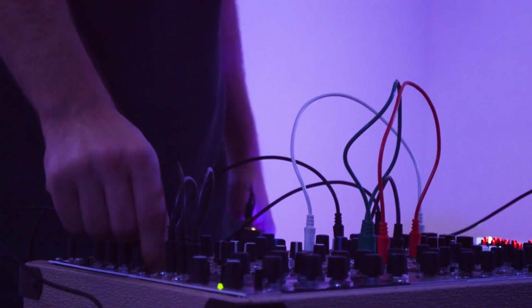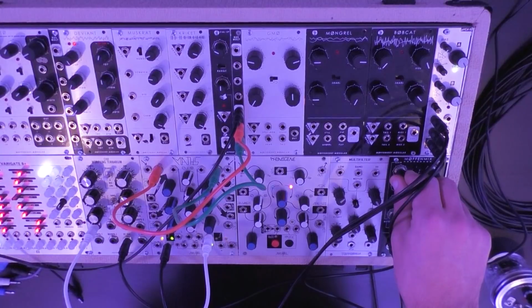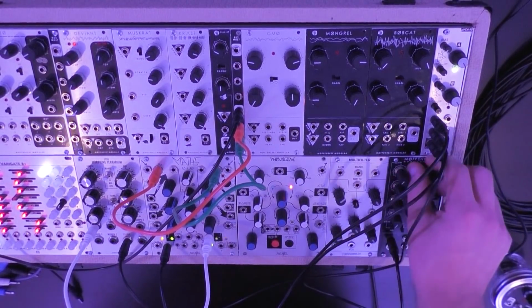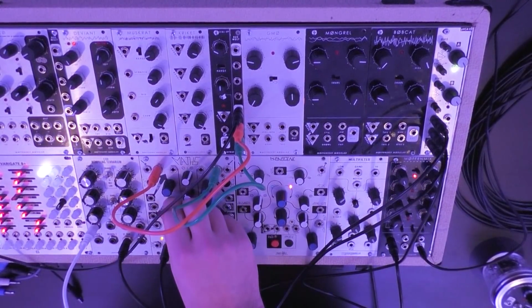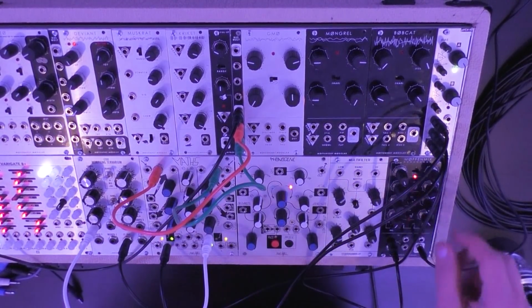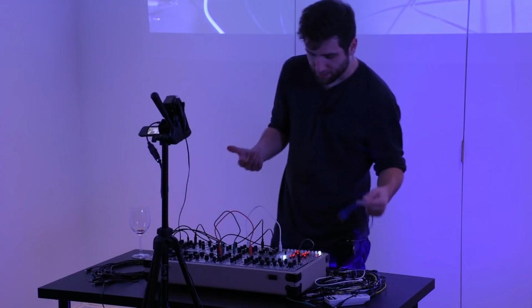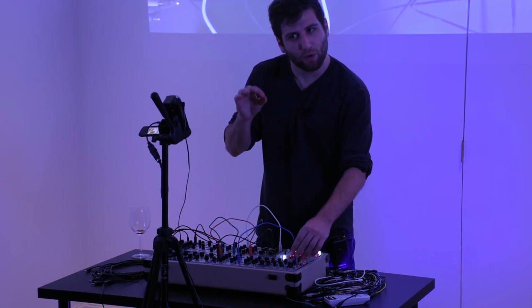Now we'll do the medium gain stage. Starting to get more of that gabber. And now full throttle. So in a practical application, let's trigger Muskrat, which is a little bit on the quieter side.